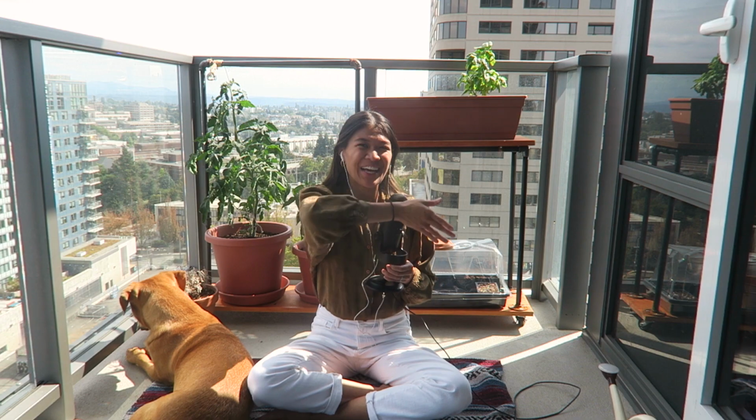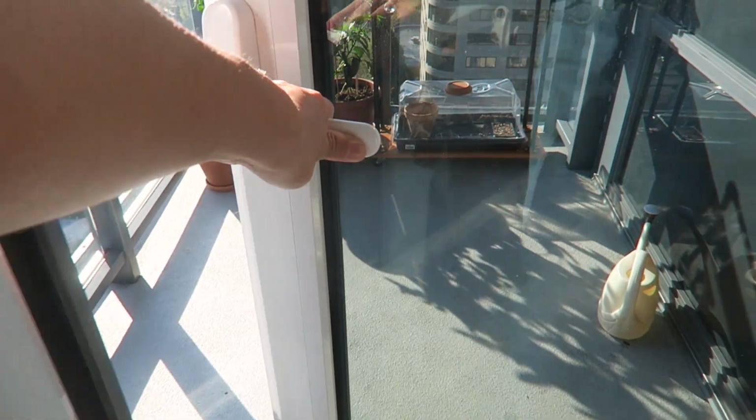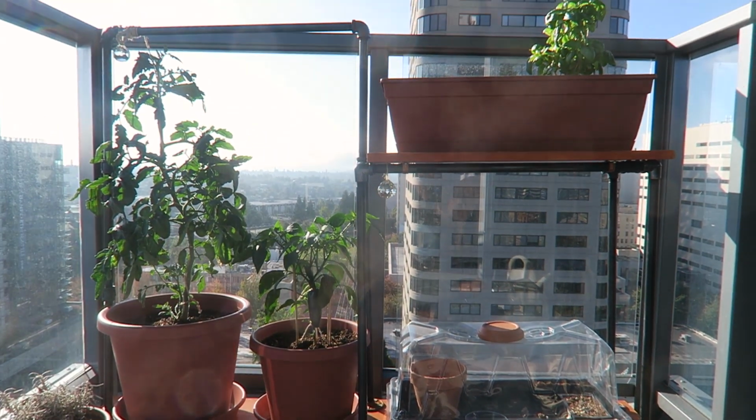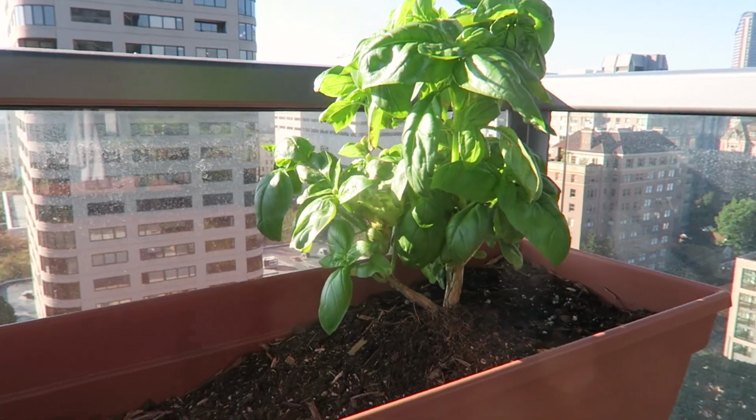So it's been about a month and a half since finishing this balcony garden plant stand, and I absolutely love it. I love that it's pretty versatile and that it is a good fit for the current plants and any other future plants I do decide to put on there.